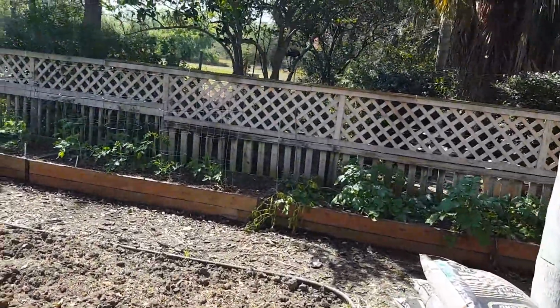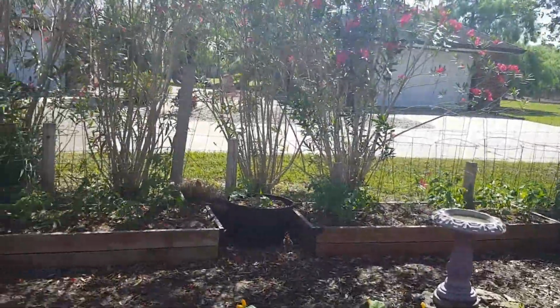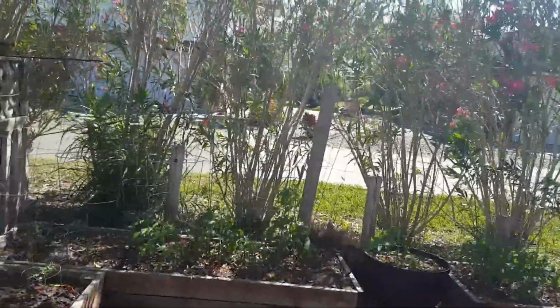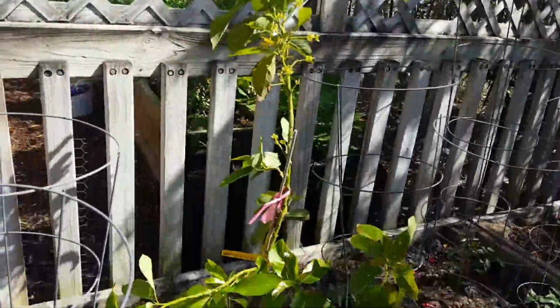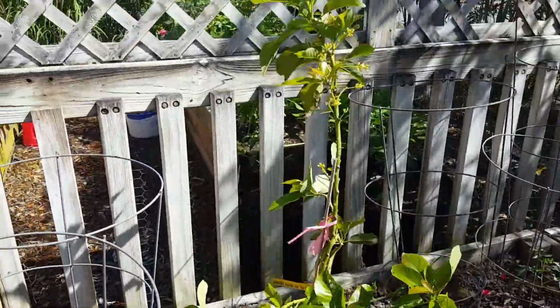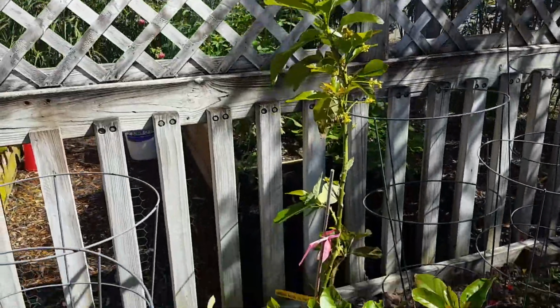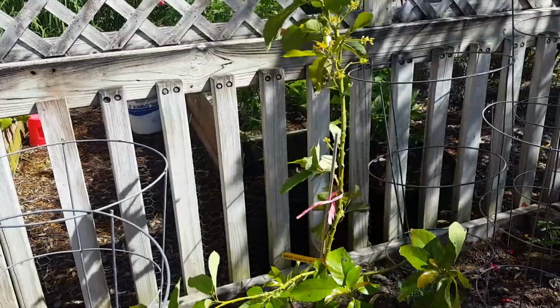Lots and lots of tomatoes planted. And I got my avocado tree planted. Purchased this several months ago. Finally decided there was no more chance of a freeze, so we got that planted in the ground. I hope it likes it here.